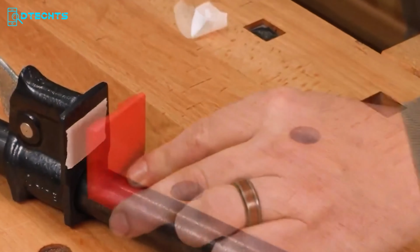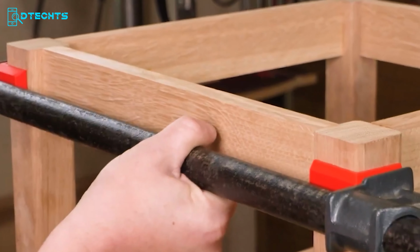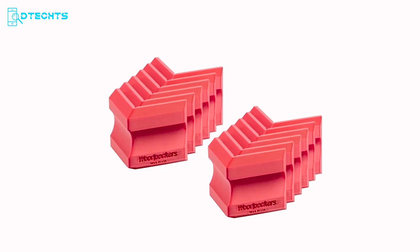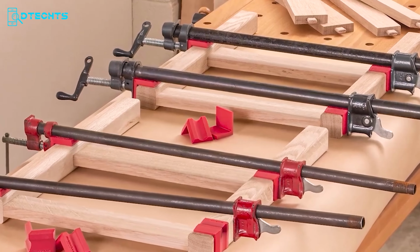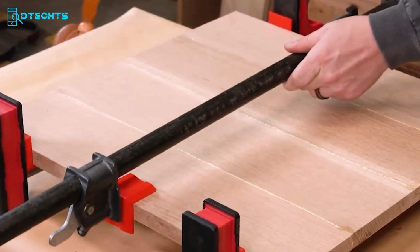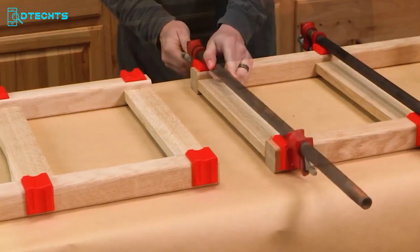Tired of juggling multiple clamps for complex assemblies? The Clamp Pal's unique design allows it to distribute pressure evenly across large surfaces. Its adjustable jaws accommodate various material thicknesses, which makes it a true jack of all trades in your workshop. Don't let clamping limitations cramp your style. Let the Clamp Pal free you to tackle bigger, bolder projects.